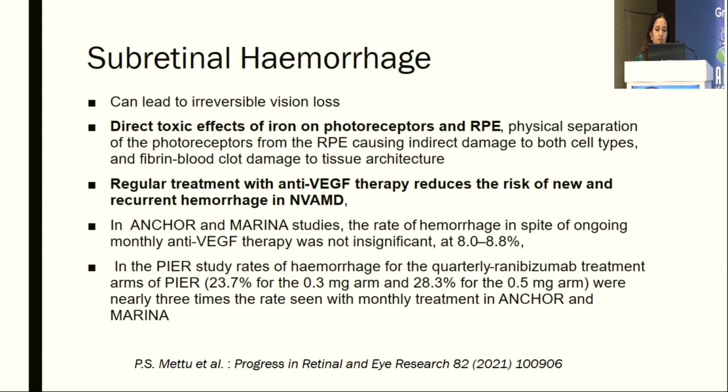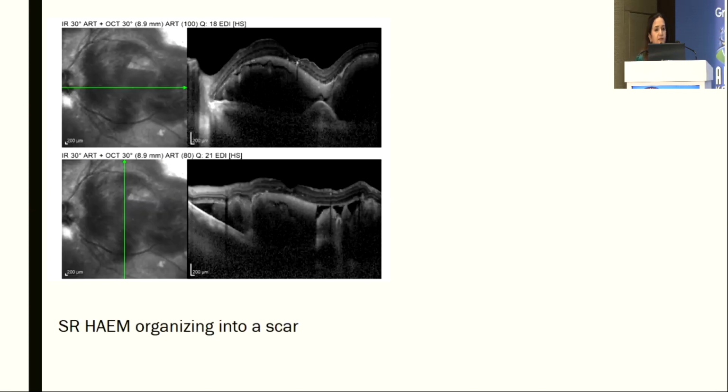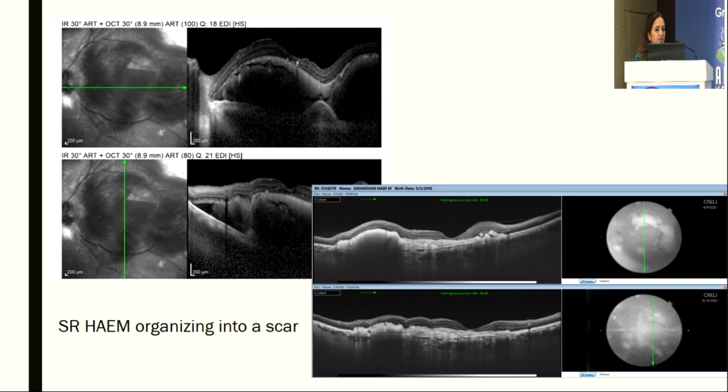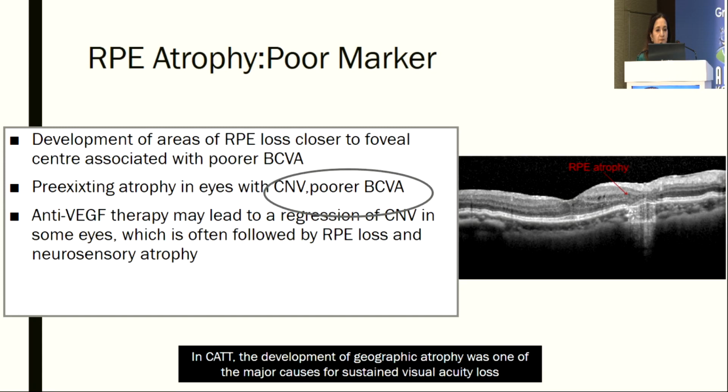you continue anti-VEGF treatment. Subretinal hemorrhage, repeated hemorrhage is seen very often, and if it is present, it usually triggers fibrosis. And you can see this is a case of massive subretinal hemorrhage. Following treatment, the hemorrhage is gone, but look at the amount of fibrosis or scar tissue which has been left behind. So this is a poor prognostic marker.